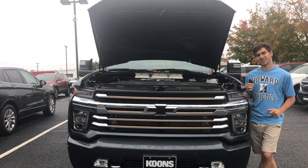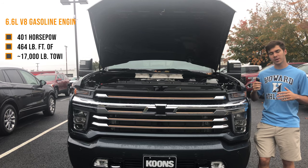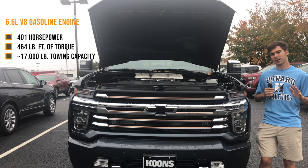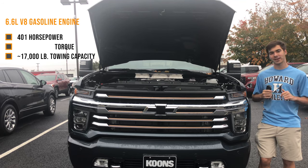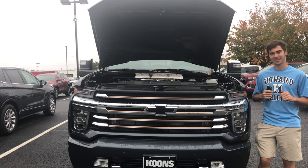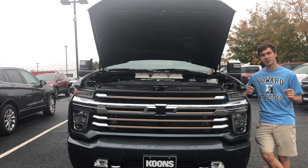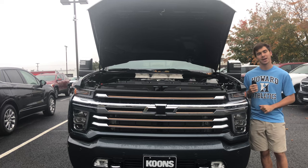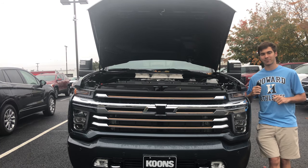Here is what this truck is all about, the engine. Now you can get a gas engine, which will give you 401 horsepower and 464 pound-feet of torque. Now that's cute and all, but that's not gonna tow 18,000 pounds. You heard me, folks. Right here we have the 6.6 liter turbocharged Duramax diesel engine mated to a 10-speed automatic transmission capable of towing 18,000 pounds, according to Chevrolet's website.